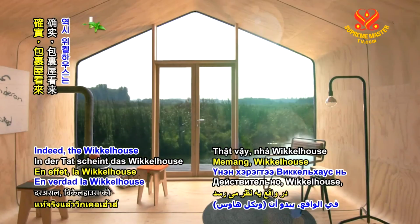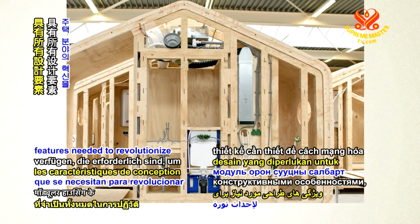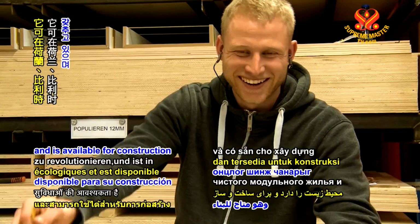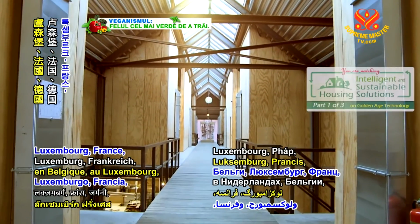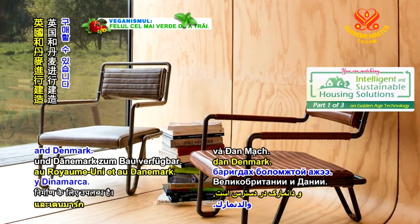Indeed, the Wikkelhouse seems to have all the design features needed to revolutionize the field of eco-friendly modular housing and is available for construction in the Netherlands, Belgium, Luxembourg, France, Germany, the UK, and Denmark.